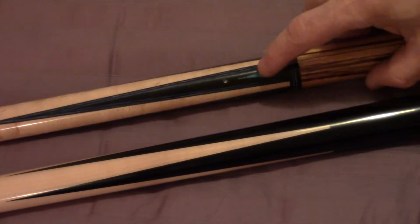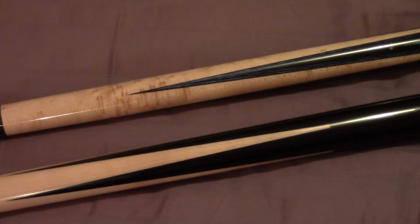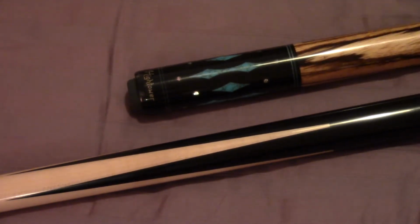This is also considered a traditional point. See, the points are sharp. They come to a sharp point. It does have inlay work in it, but it would be considered a traditional point. And even though, looking at the bottom of the cue, there are inlays in the cue, this is called the handle.